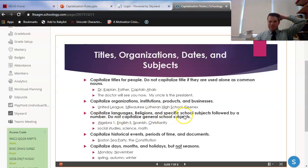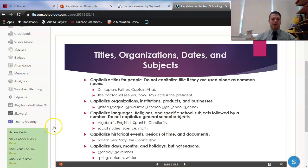Languages, religions, specific school subjects followed by a number get capitalized. Do not capitalize general school subjects. So if you're talking about like social studies or math in general, you're not going to capitalize it then. But if you're talking about Algebra 1 as a specific class, that gets capitalized. Languages will always get capitalized, so English 2, Spanish, German. Religions also get capitalized, so Christianity, Islam, Buddhism, and so on.